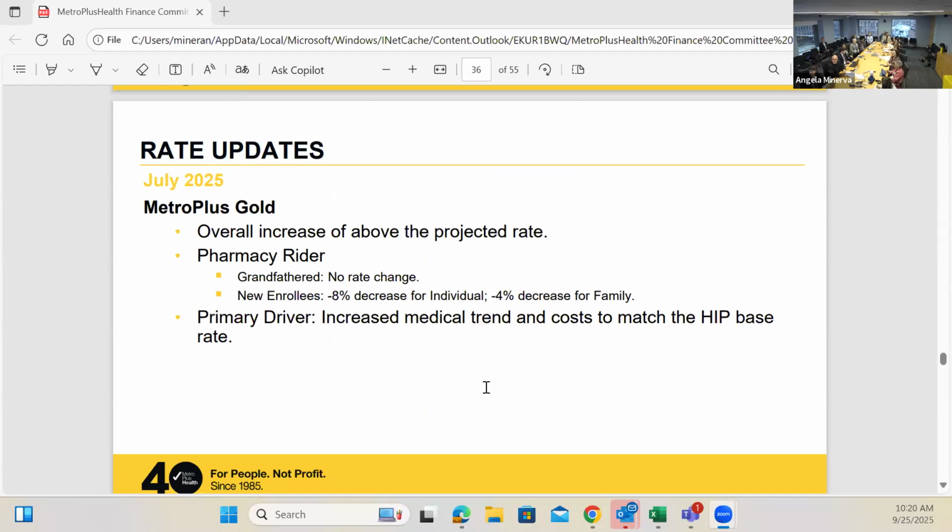Next slide. So there are some other things coming down the pipeline for 2025. We do have an increase above our projected rate. That is for the base rate on Metro Plus Gold. The pharmacy rider, we were able to leave our grandfathered, no rate change, no action.